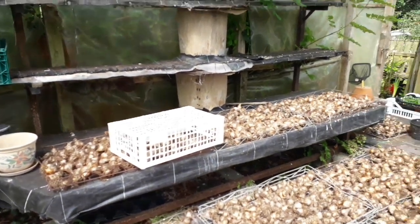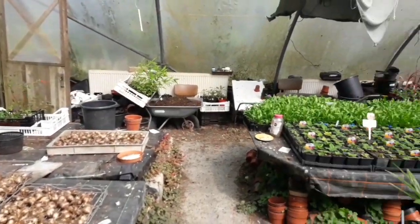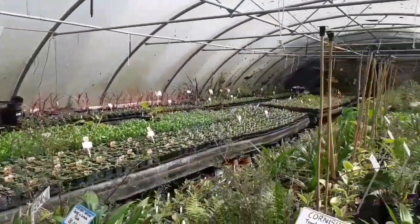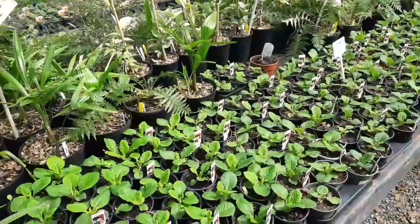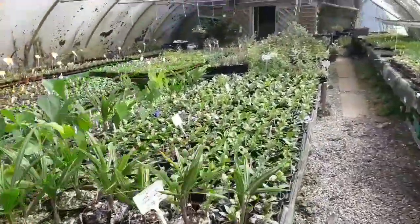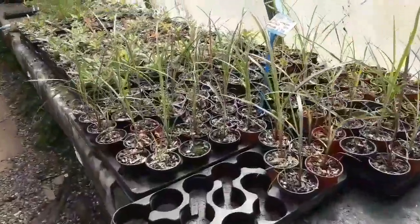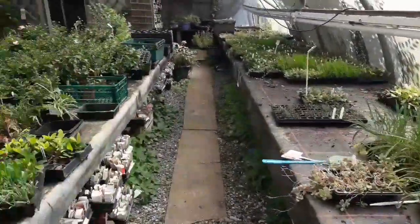Hello everyone, today I'm at Illand Garden Centre in North Cornwall and I just thought I'd show you around. So in polytunnel number 1 there are winter flowering pansies, primroses and Cornish palms. Over here you can just see the primroses, now the winter flowering pansies. On this side there are some spider plants and some different shrubs and cuttings.